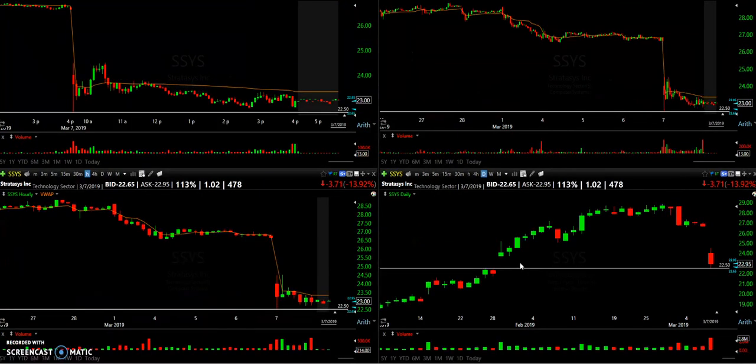SSYS, gap down yesterday, tried to get above VWAP right after 10 o'clock, then got stuffed out of VWAP, and it's just been holding. VWAP's been holding it down all morning, lower highs and lower lows. There's a little bit of action pre-market, not much clearly, but closing at the low of the day is definitely going to show you that it's a day 2 continuation. So we got our eyes set on this one.